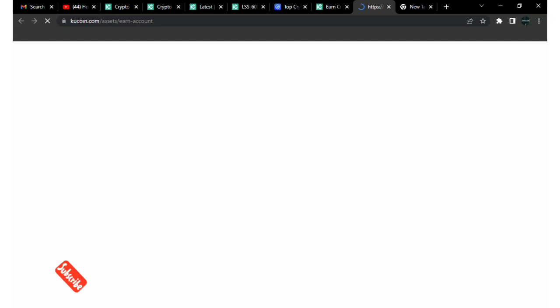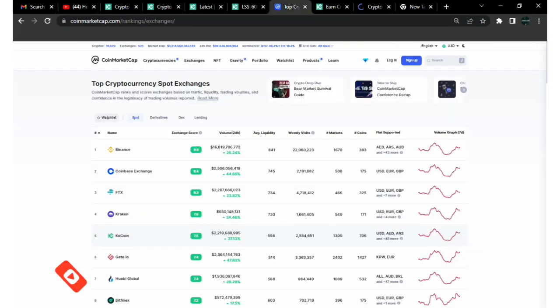Now, for users who are not too familiar with KuCoin, KuCoin is a top altcoin exchange in the crypto space. It's currently in the top five crypto exchanges in CoinMarketCap ratings. You can see it has very good liquidity. The 24-hour trading volume is about $2 million plus. You can see the number of coins listed and markets available are very high.